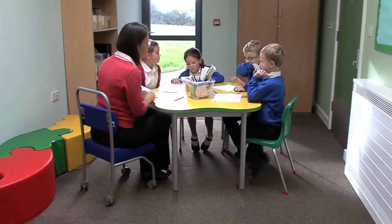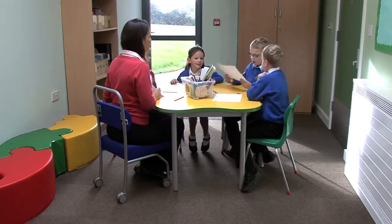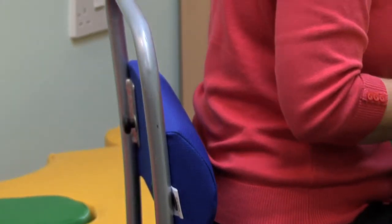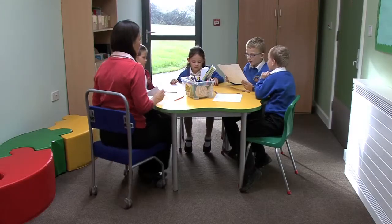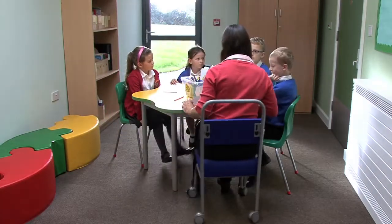So the Jolly Back Chair has been developed so that staff can have a safe seating solution, weight tested for adults, that they can still sit at a low height with the children, but their back is supported and it's more comfortable. It has wheels on, so it's mobile, so you're eliminating the damaging twist on a spine that you get from sitting on a static chair.